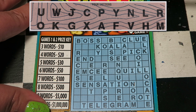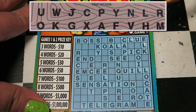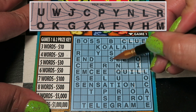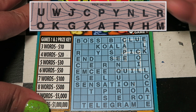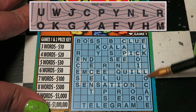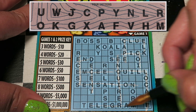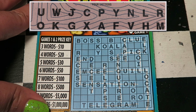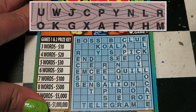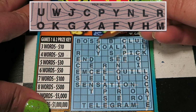No E's and I's. Wow, the dog's really barking, huh? Really going for it. Right, so we got rid of a lot of E's and I's. Let's see here, we don't have S either. So, S, be gone.